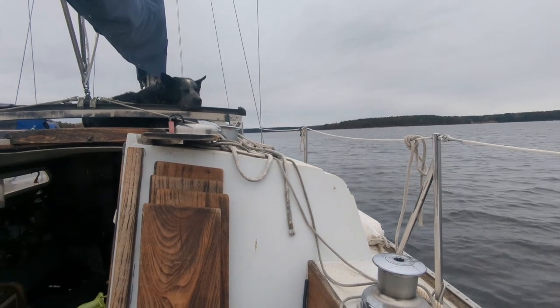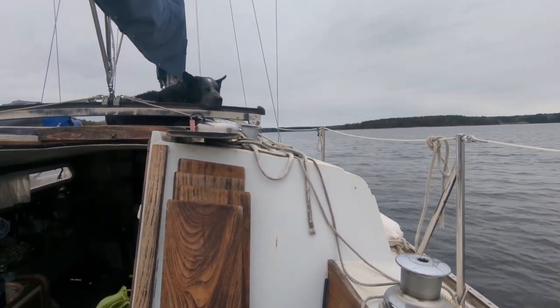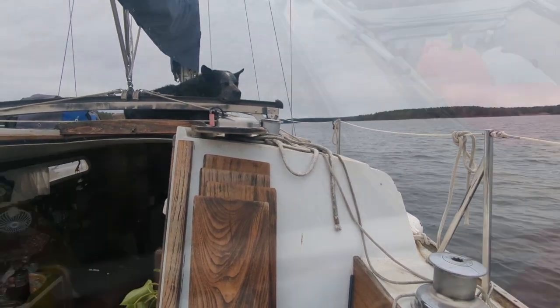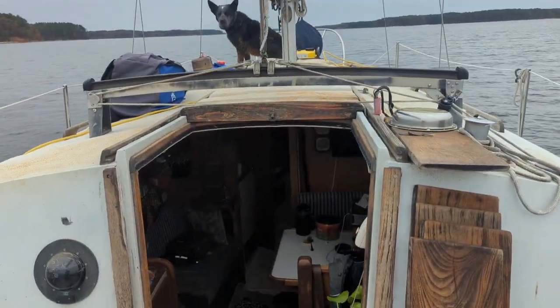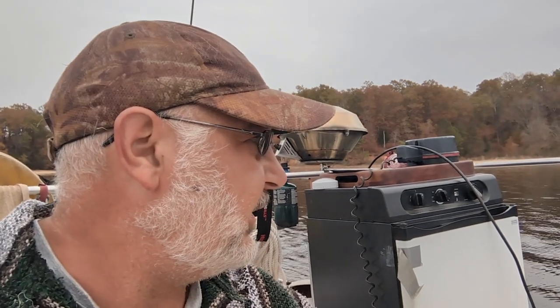I don't know. I'm gonna have to look at the impeller. Maybe something's jammed up with the impeller and it's just creating friction. I don't know. It wants to die. I don't understand what's going on. It keeps dying on me. I pulled in. I was gonna anchor over here, but then I brought it down to idle, and it just started idling fine. So I thought, now it's not even idling fine.